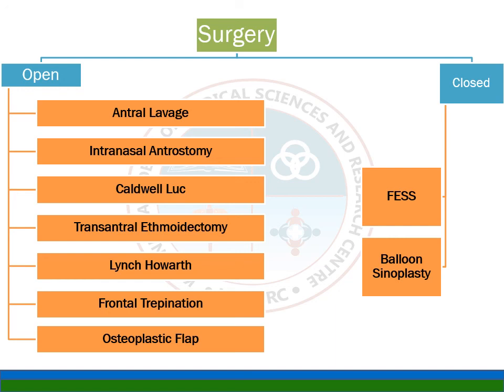This is mostly used in case of frontal sinus and in case of maxillary sinus. This requires a bit of skill, and the equipment is also very costly. Each balloon sinuplasty would be, for one patient, 40,000 equipment charge itself, which is a bit too steep for anything. So this is what is about chronic rhinosinusitis. Thank you.